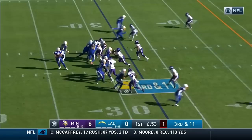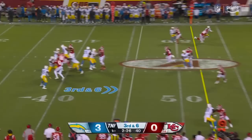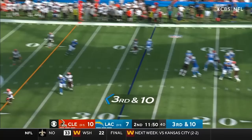Rivers gonna go deep down the far sideline. It is caught at about the 30-yard line. Herbert fires, and that's gonna be caught close to a first down. First down now, Rivers sliding low. Catch made here, Williams. Change to today, the Chargers led the NFL in drops with 11 drops, and that was really more of just a good defense.